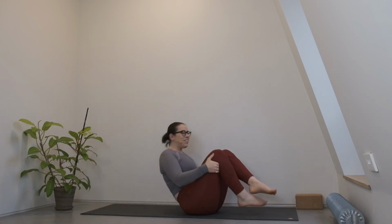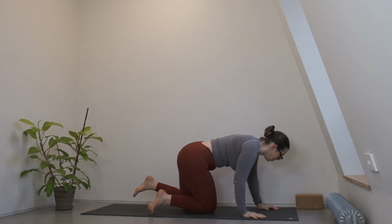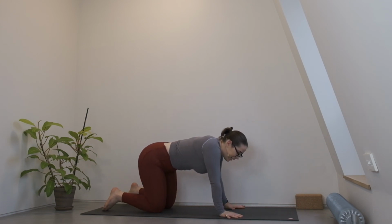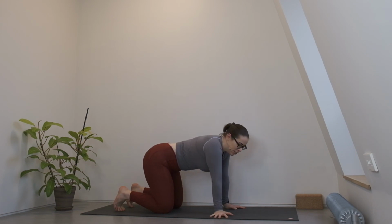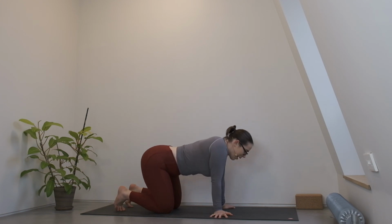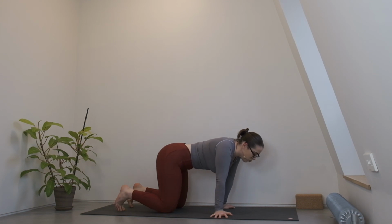And next time that you rise up, swing your legs out to one side and find your way into a tabletop position. Bring your hands directly underneath the shoulders, the knees under the hips. And we'll start with a few stretches for the wrists. So point the fingertips towards the edges of the mat and have just a little bounce from side to side, allowing the shoulders to move from the left to the right.